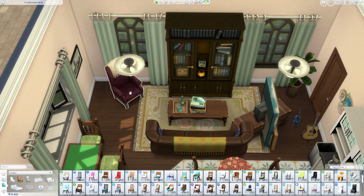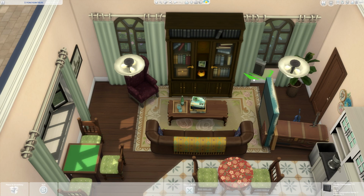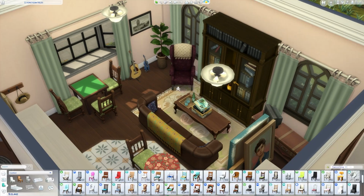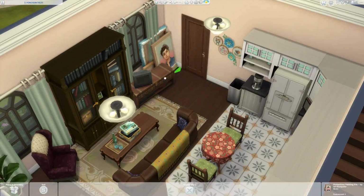Would love to see more couches in the game in general, because a lot of them are just really weirdly stylized. So yeah, really like that one. And I put the TV off to the side there, and it did actually work. I did playtest this quite a bit.